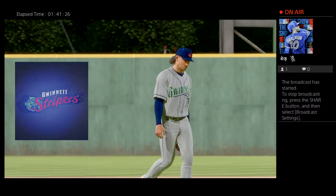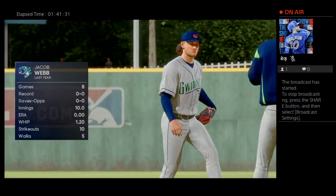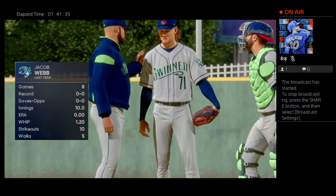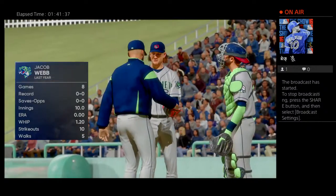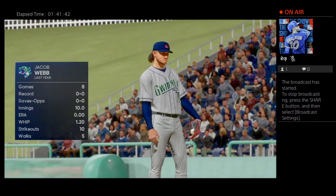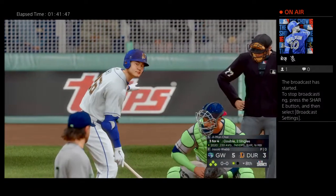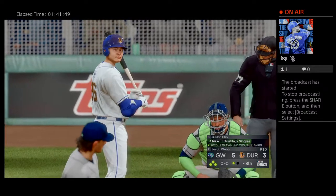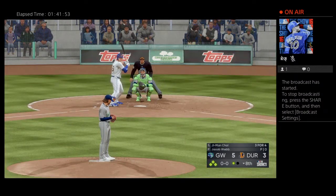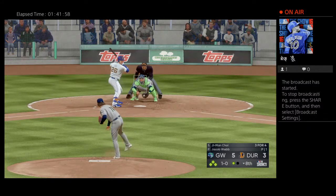Jacob Webb is called upon to pitch, really needing that double play ball. Bases are loaded here with only one man out. Ji-Man Choi will be the first to meet him here, and he'll do so in an enviable situation indeed. Bases loaded and only one out now. From the stretch, here's the pitch. No, that's down.